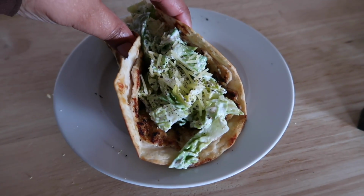Yum. Excuse me, I was just taste testing my taco. It was very good.